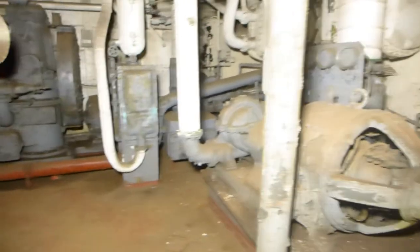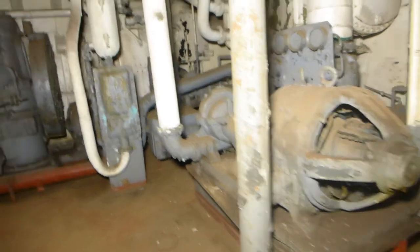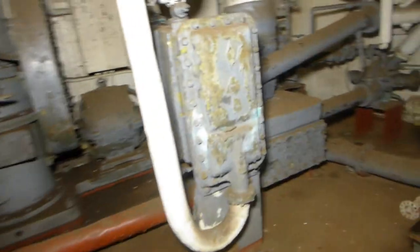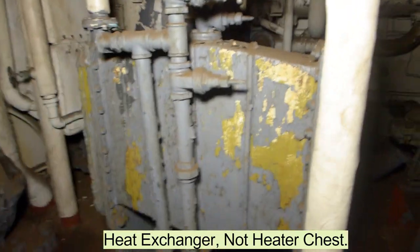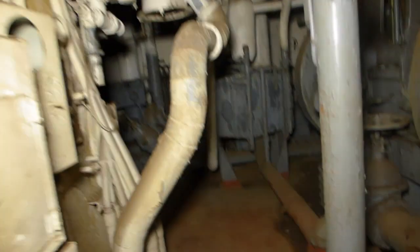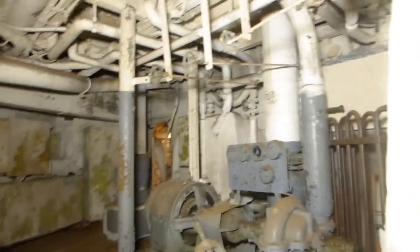In between are various pumps used to pump between the effects, and we also have things like this little heater chest that's used to transfer heat from waste steam back into the system. We have basically two sets of these pumps and gear on each side of the room, and each set is to run one of the two sets of evaporators on the deck above.